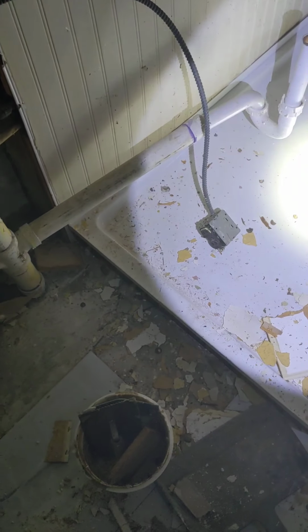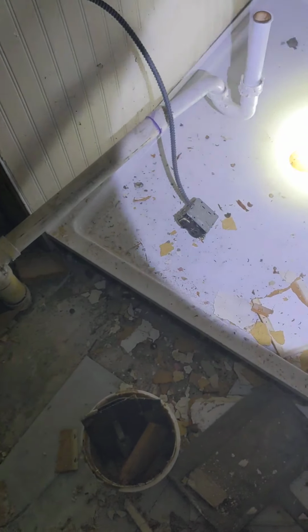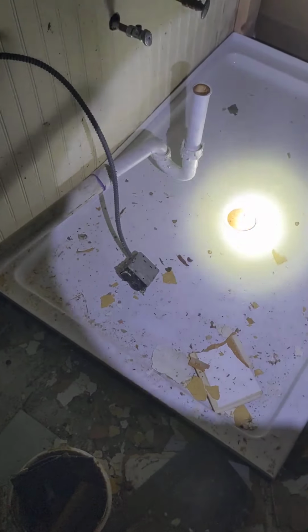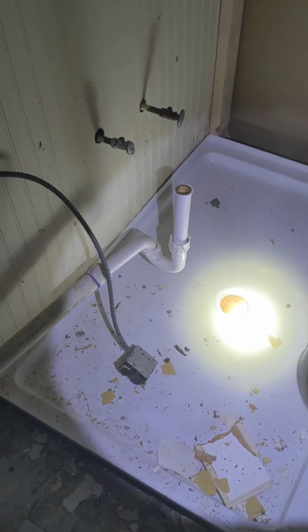Okay. Well, there is a drain here for the toilet. So if that's the drain for the toilet, is there a drain underneath this? Because there's a piece of plywood underneath it. Did they actually do the drain for the shower? Also, if they did the drain for the shower, where is the vent? So these walls should just be opened up.